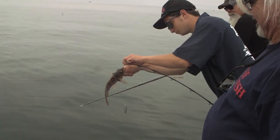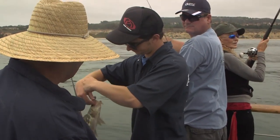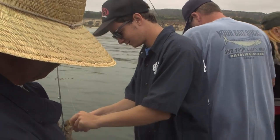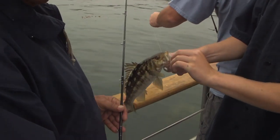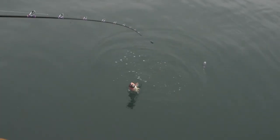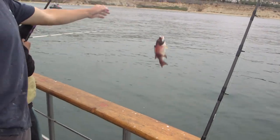Short. All right, we got a nice sand bass on the sardine. What's your name? Albert. Albert just got a fish nice deep. Sand bass. Deep. Oh, on the bottom. What number are you, Albert? 26. Good work. Thank you. A little small lately, but still having a blast on Dan's trip.